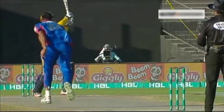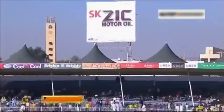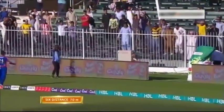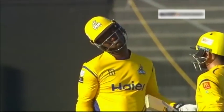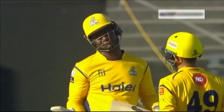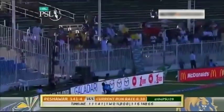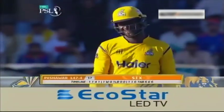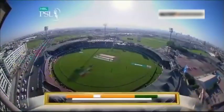Making his impact felt with the bat. That's what he does best. Gets boundaries at the back end of an innings. Well, he does, because through his career in the PSL, he's got a strike rate of 200 in the death overs. This time offside, it's another six. 28 off the over. It's a towering over.